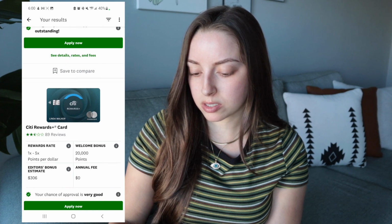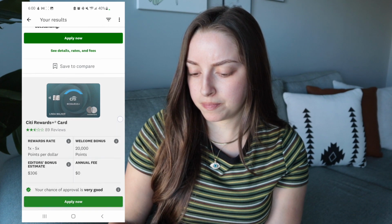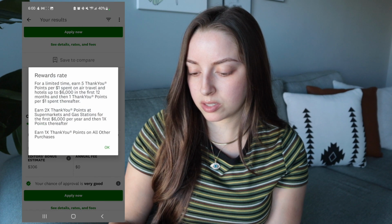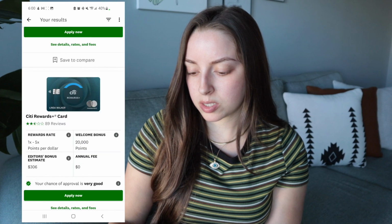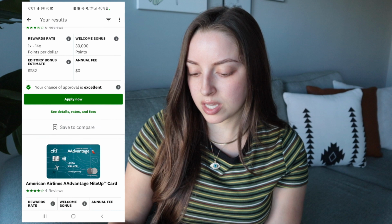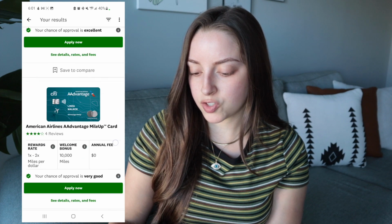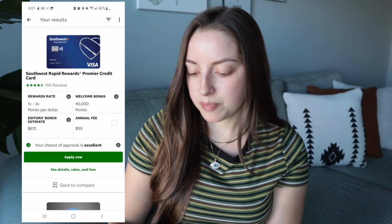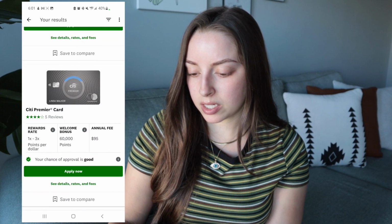Citi Rewards Plus card, this would also be, you know, I don't like this reward. That's more of a travel card. This is a no. Anything with specific travel, I am not interested in at this point. American Airlines, United, they're not bad cards necessarily, but I'm not interested in that.